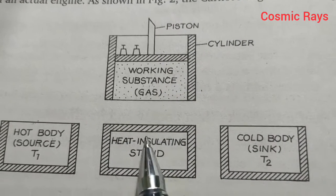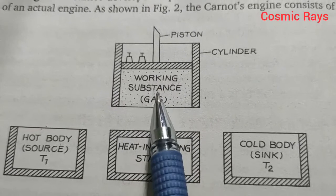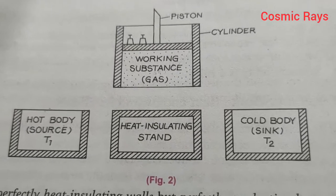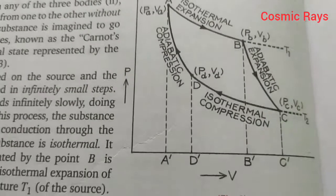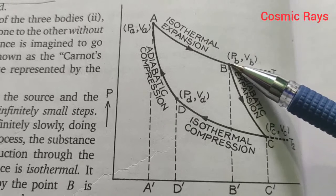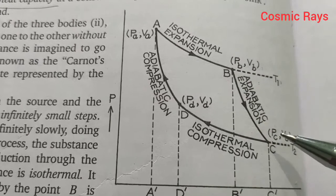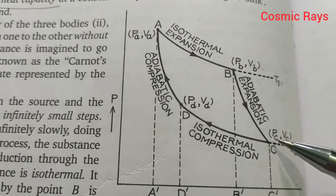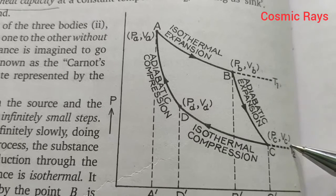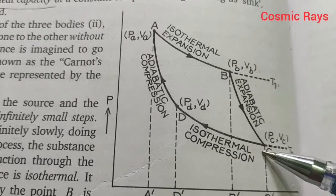But here we did not allow any heat to come out of the system or to get into the system. So that will be adiabatic expansion. Now this is depicted in the PV diagram by points B, C. Initially when we placed it, it was at temperature T1. Adiabatic expansion was made, so the gas did the work in pushing the piston, but the temperature dropped from T1 to T2. Now the second step is shown by the points B, C.